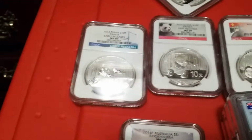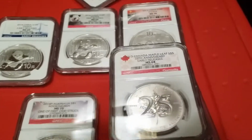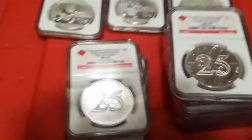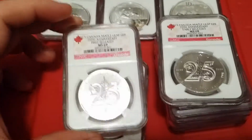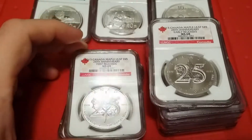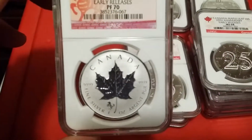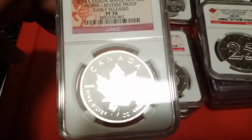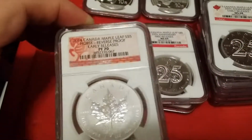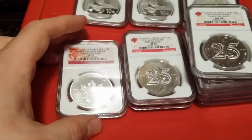Aside from maple leaves, which are probably a bad example. I've got a 68 and a 69, and the funny thing is I almost can't even find these coins in 70s. There's almost no 70 maple leaves out there. I showed this previously, I have a proof 70 maple leaf. I paid a lot of money compared with what a proof 70 or an MS 70 of anything else would cost.